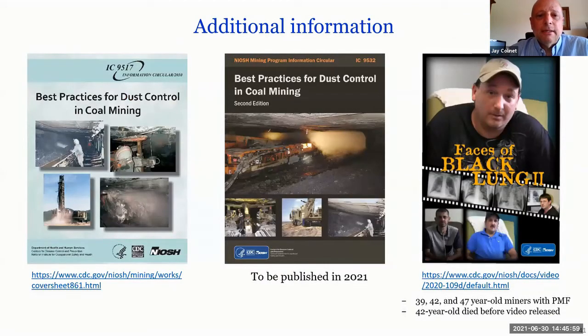And finally, some additional information. On the left is a publication that we produced in 2010. It talks about the dust controls I've shown here and some others, and it's available on our website. Over the last year and a half or so, we've been updating that publication, which is what is shown in the center. That should be on our website within the next month or so with the new information, and physical copies will be available shortly after that.